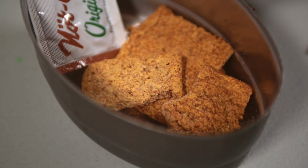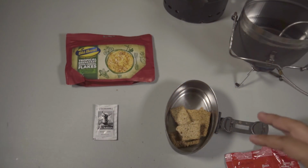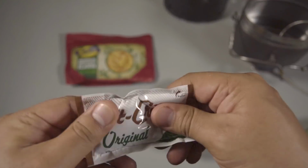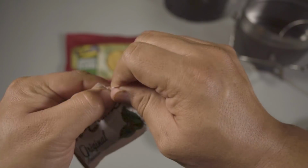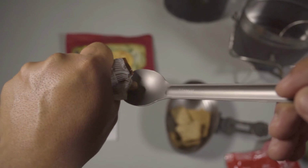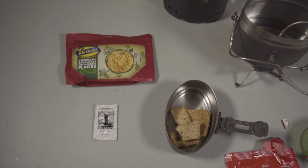They have a very mild sweetness. They are a little bit on the tough side. I wouldn't call them crunchy, but I wouldn't call them stale. So we're gonna try the Nutella, and let's try it on its own. All right, let's try it.